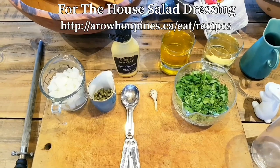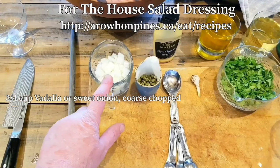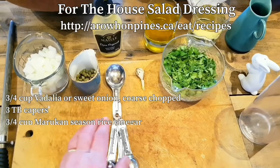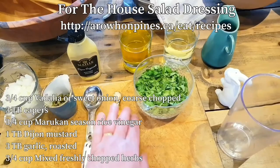Let's make that now. Okay, our salad dressing is posted on our website, www.arowhonpines.ca. But the ingredients for roughly 4 cups, which is what I'm making today, is 3/4 cup of Vidalia onion, nice and sweet, 3 tablespoons of capers, 1 tablespoon of Dijon mustard, 1 tablespoon of roasted garlic. And I forgot to bring the garlic, so I plucked this today from the garden and roasted it. 3/4 cup of tightly packed herbs.